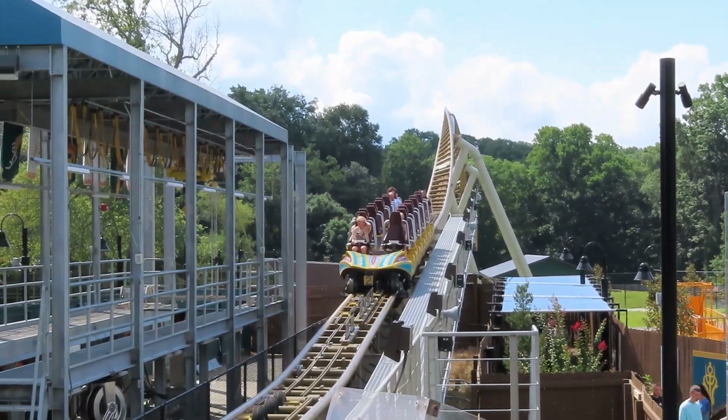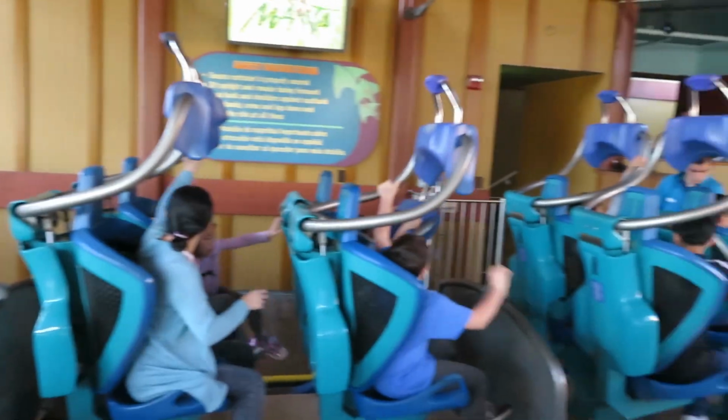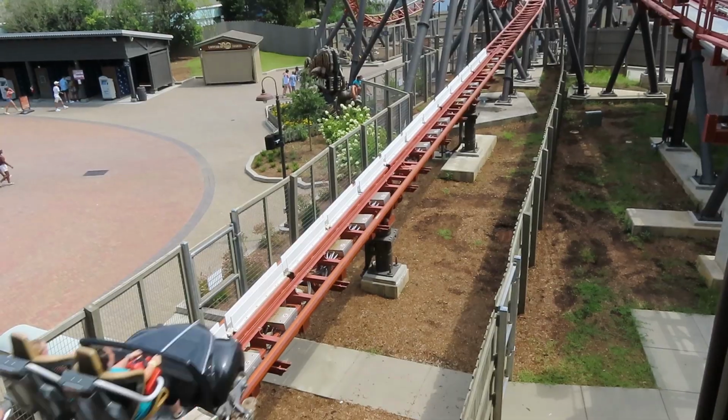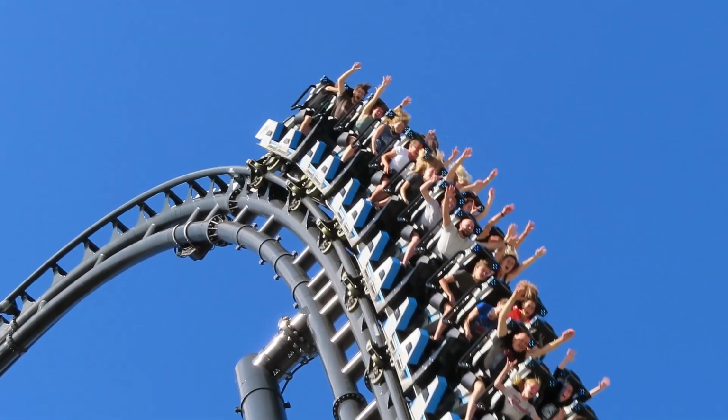And speaking of restraints, there's your second Pro. These are some of the best lap bars ever invented. I've never liked the over-the-shoulder lap bars in the past. The ones on Skyrush are abysmal. The ones Mock Rides uses get way too tight. But then I rode Velocicoaster and realized how great these are.